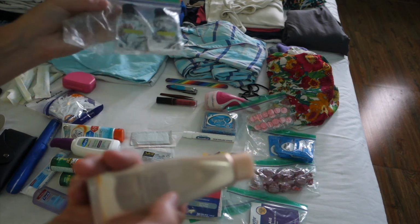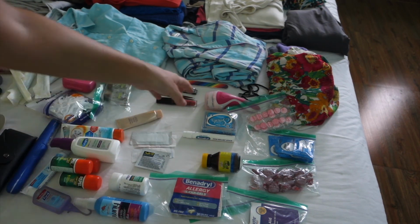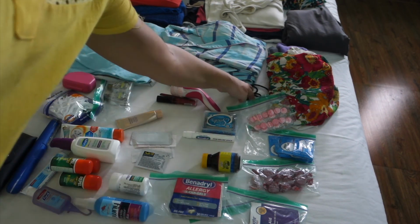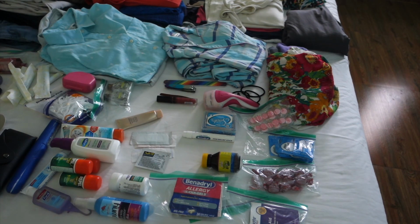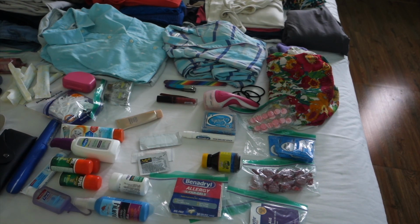Face wash, shampoo, conditioner, Q-tips, and a razor, which you can buy. A lot of this stuff you can buy here, but if you have a special one that you like. Hair ties, fingernail clippers, a file, some Advil, Band-Aids. Again, just enough so that you have it on hand. And the one other thing that I brought with me and that I'm not bringing around traveling is makeup.